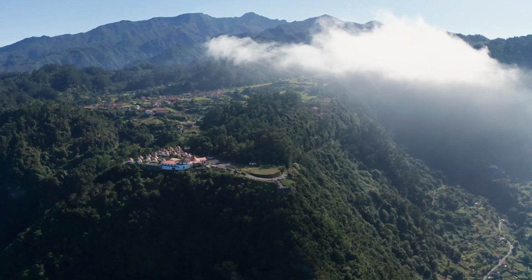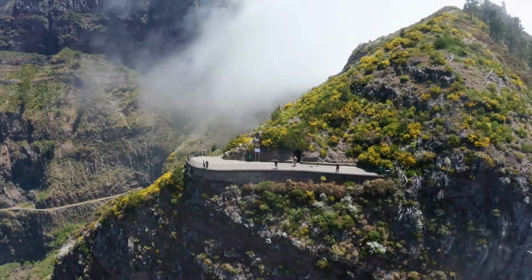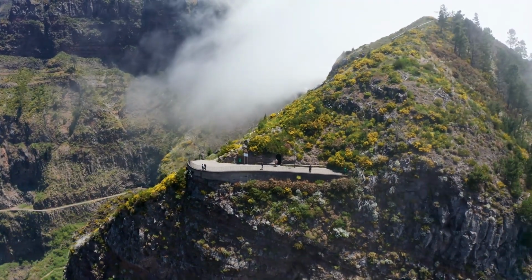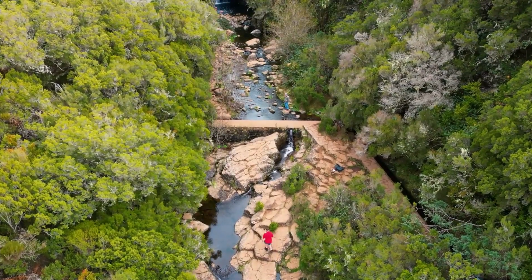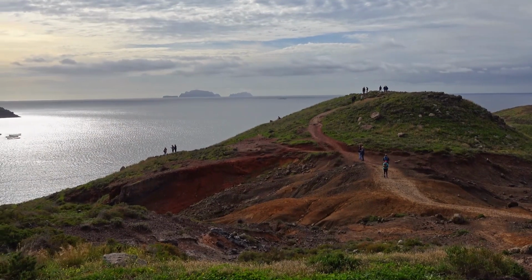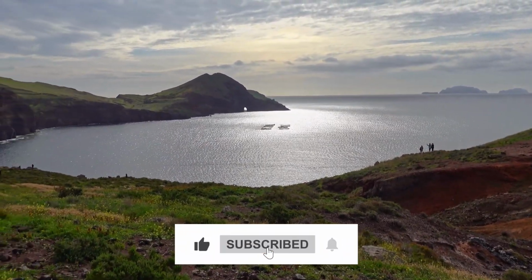So, what is Madeira really? It's cliffs and cloud forests. It's wine and walking sticks. It's quiet roads, strange flowers, local bread, and trails that feel like dreams. It's not a place you rush. It's a place you return to, in memory and maybe again in person.